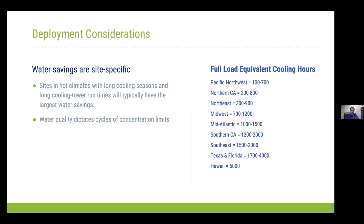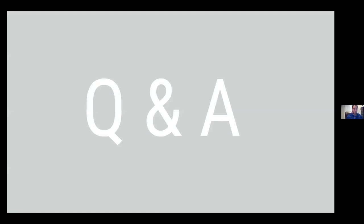And the other thing is that the water quality dictates the cycles of concentration limits. So if you're going to install one of these, one of the things you should take a look at is our website, gsa.gov/GPG. Take a look at the different technologies that we've evaluated, and you can get an idea of which ones might be best for your specific situation. All right, with that, let's go to the next slide, which I believe is a Q&A.